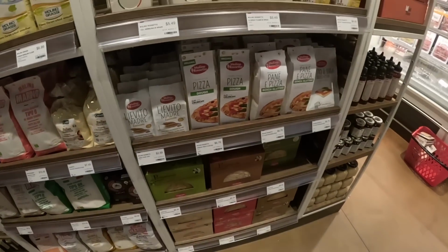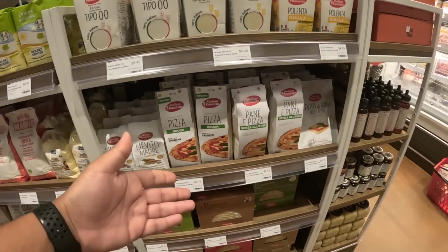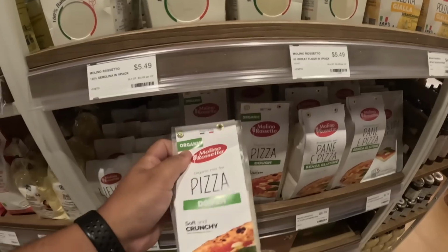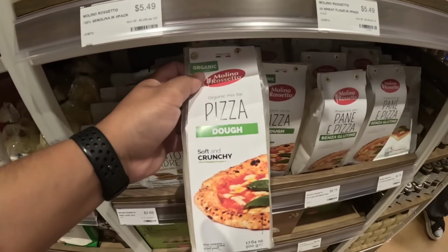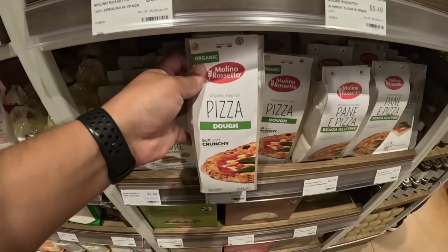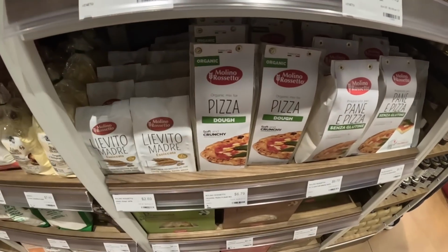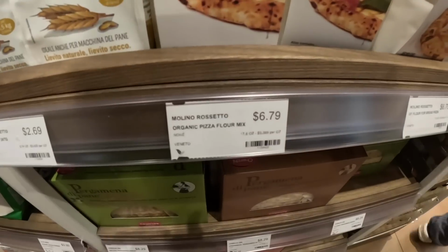How did I completely miss this? So we're talking about making pasta, spaghetti, fettuccine, but you can also make a pizza. They've got everything for you guys. You can obviously order it already made from one of the counters, but you can also buy everything you need to make it at home. So for example, the pizza dough is $6.79.